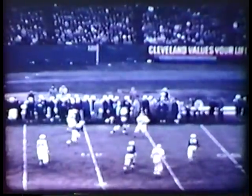Have a look at that pass play again in slow motion. Graham spots Lavelli and heaves. The big end gathers it in, dodges away from one defender, wheels and sprints downfield for 33 yards before Detroit's Jack Christensen overhauls him on the 35-yard line.